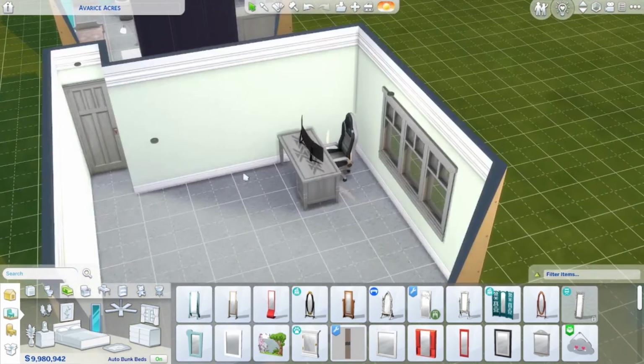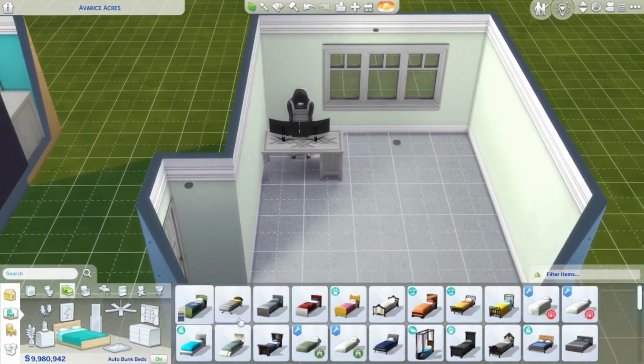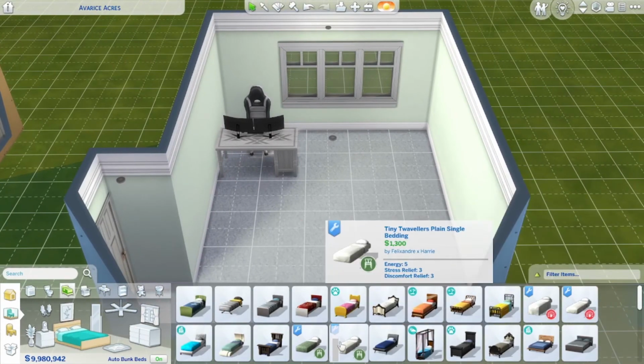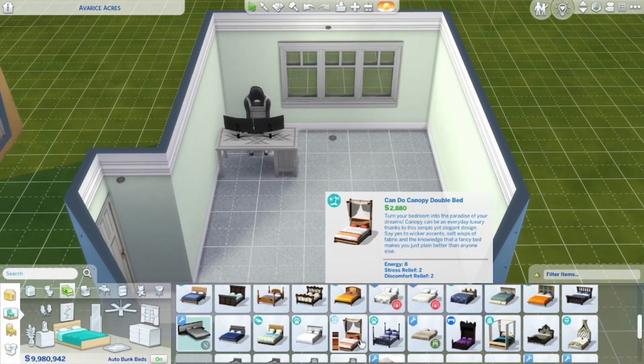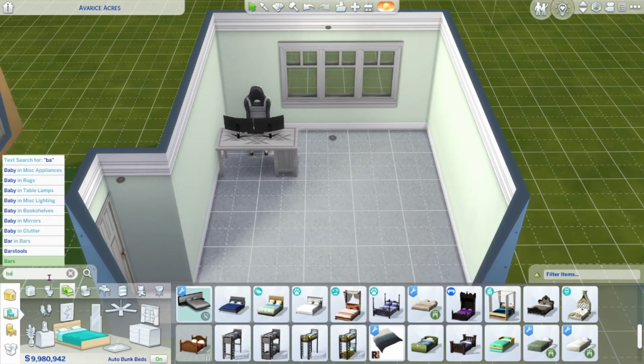Bed, I want my bed here. When I get a room upgrade, I want to put my bed there because I have cables all the way. Like cables here, I have the outlets here, and my bed's over here, so I have to have a full-on cable all the way around my room. And that is no fun at all.